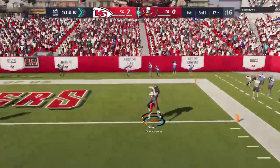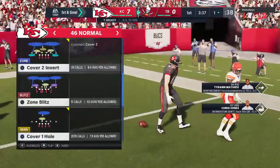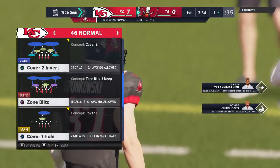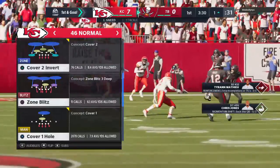Escaping the pressure right. This is caught. Gronkowski. And the Buccaneers are going to have 1st and goal as they try to finish off this drive with 6 points. Another nice gain, 16 yards there, and a first down again.